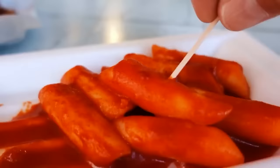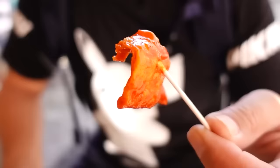Mmm, the food here is good. I kind of underestimated it. Now the mochi has a nice texture, it's soft. Sometimes it can be on the firm side, but this mochi is really soft. It's not overly spicy, but definitely has a kick. Piece of fish cake. Mmm, nice flavor. I think this could be one of the best Korean street foods I had in Japan. I'm not even joking.